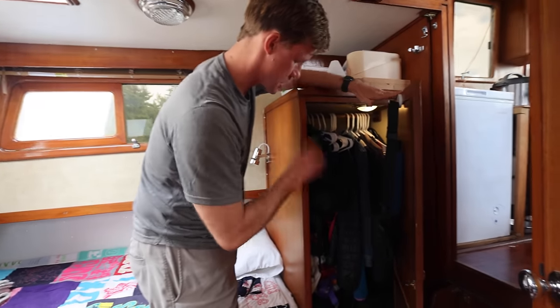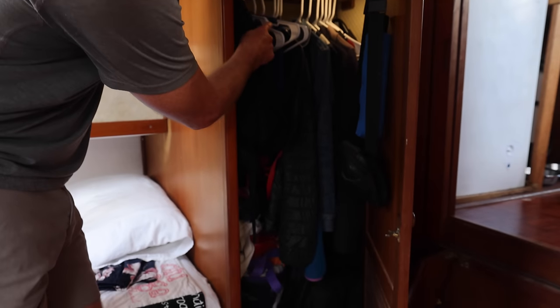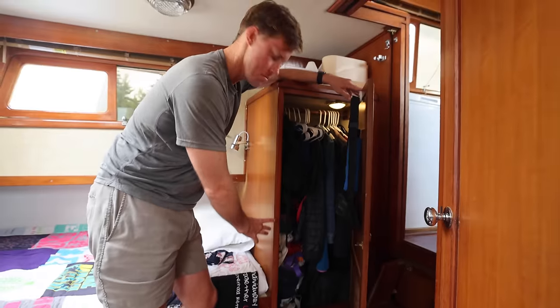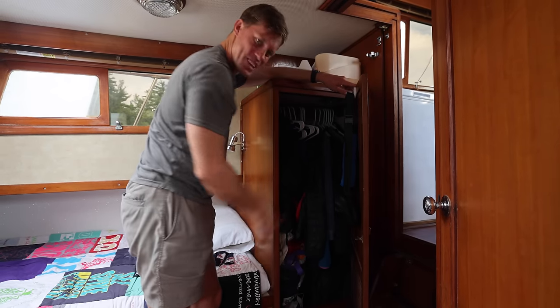So here we have Jen's mainly hanging locker. We have some of our life jackets here. We also keep, it goes all the way back to the hull. It's a huge storage area. And it has a little light in here, which is nice.